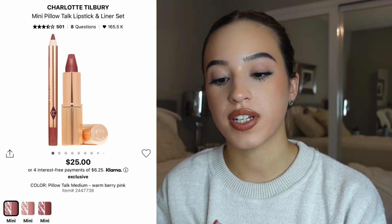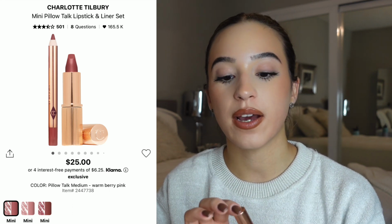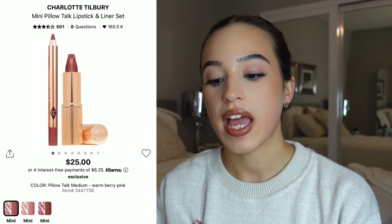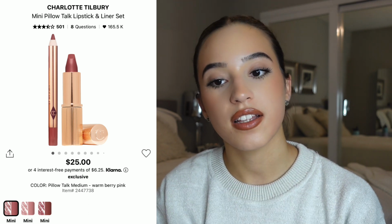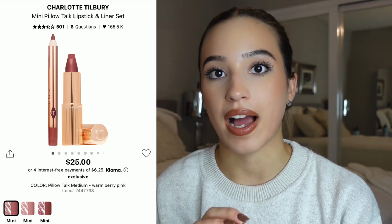This is not nude, it's more of a pinky nude, so if you love that kind of shade, then I would definitely recommend this. I have the mini one and it has lasted me a pretty long time. I do recommend the lip liners as well. I forgot to mention that in the lip liner category, but yes, the lipsticks are my absolute favorite.